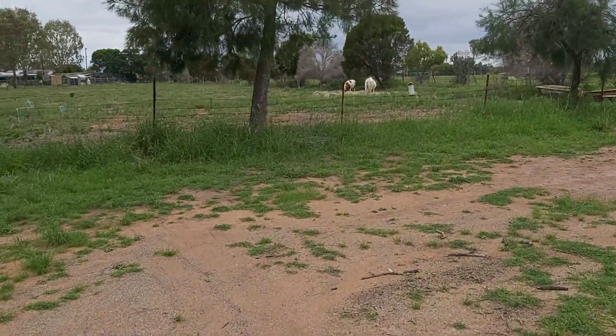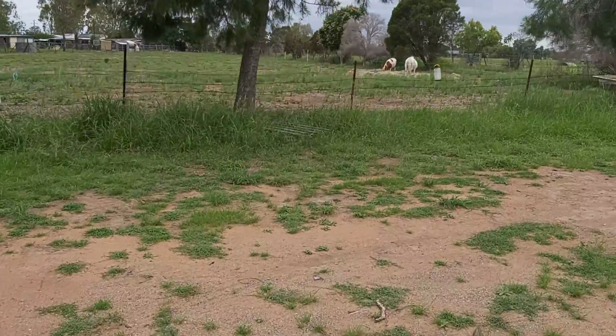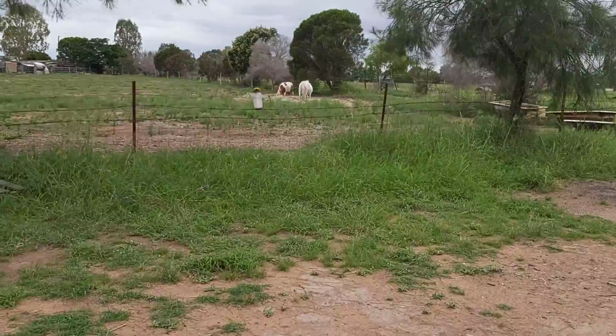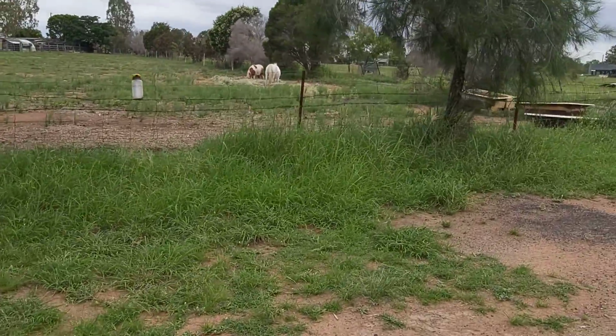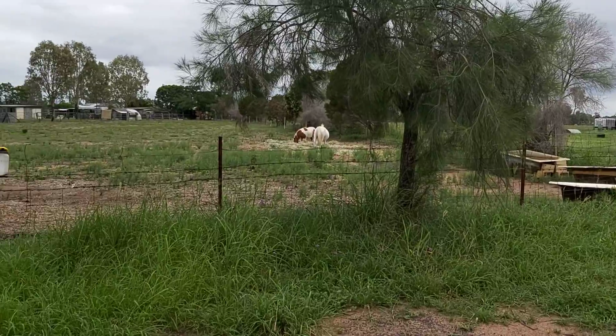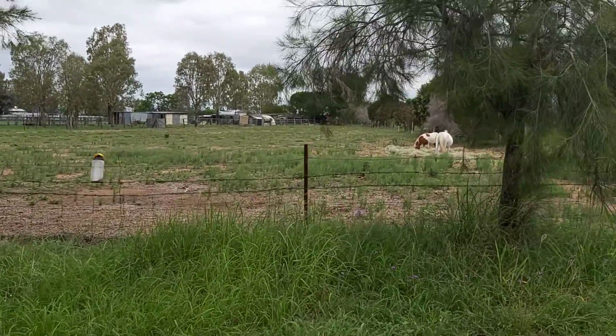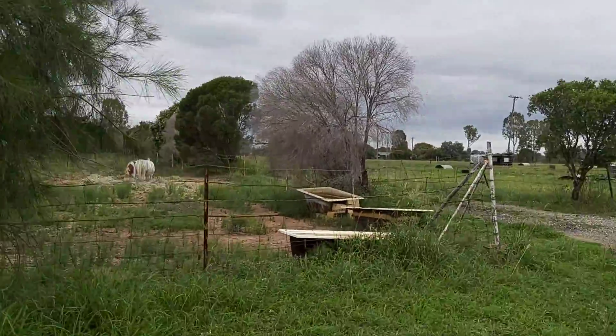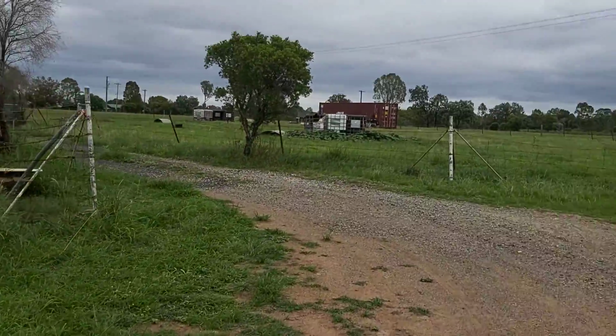Those two ponies are still my friend's ponies, because we bought the house from my friends. And it's taking them a little while to get their animals sorted out. Hang on a minute. So yeah, that paddock, it's just all weeds. There's nothing in there for the ponies to eat. So we've got a lot of work to do on that one.